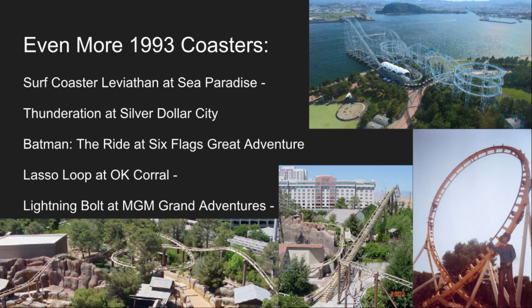Batman the Ride at Six Flags Great Adventure, that's just another Batman. I'll probably mention most B&Ms that open. I'll talk a lot about coasters. I'll probably do two slides for the years to come, just because starting in the 90s, more and more relevant coasters open every year. Relevant coasters like Lasso Loop at OK Corral, a coaster you've never heard of.